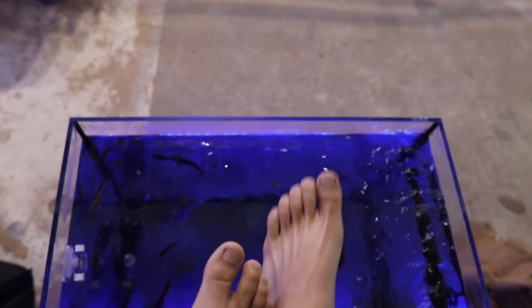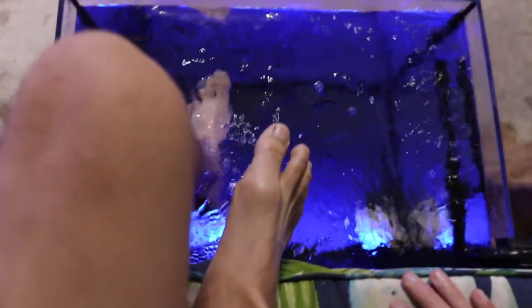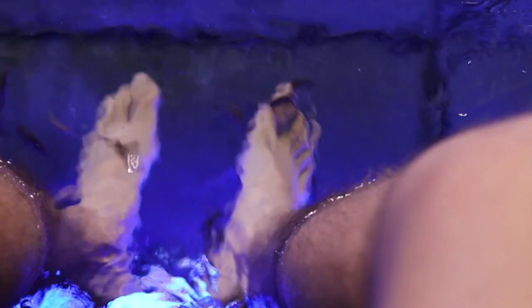Give me that fish. It's already been sold, sir. Okay, so you got 10 minutes. Go ahead and put your feet in the little pool. Oh. Not as cold as the tank, though. Oh, my goodness. So these fish are called Gara Rufa. Oh, my God, that's so cold. In English, it's red Gara.